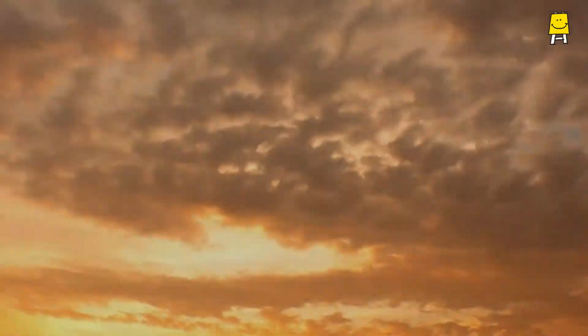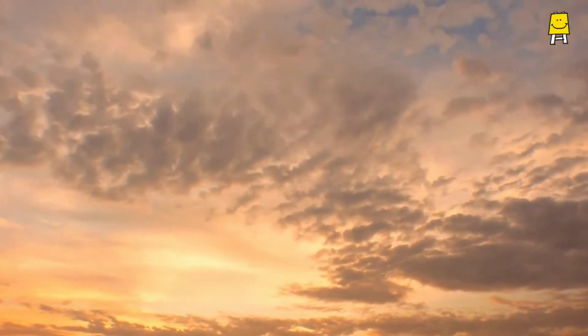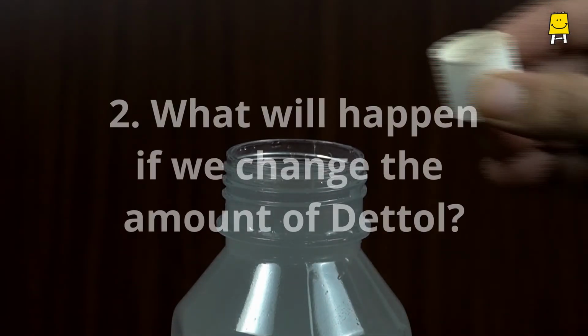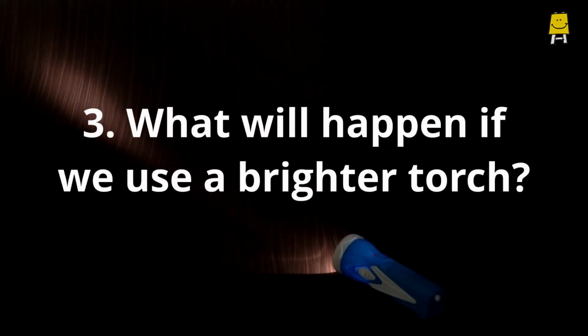Now you know why different colors appear in the sky. You can also watch the video, Why is the sky blue? What will happen if we change the amount of Dettol we add to the bottle? Or if we use a brighter torch?